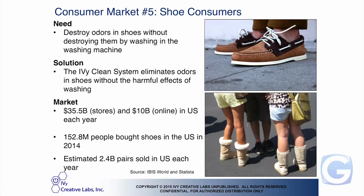Go ahead. You keep saying clean, you mean decontaminate, right? That's correct, yes. I'm sorry, decontaminate. It does not remove the stains or anything.